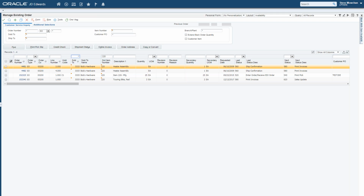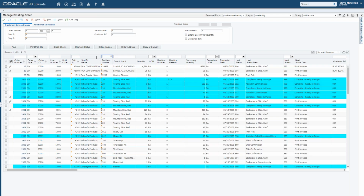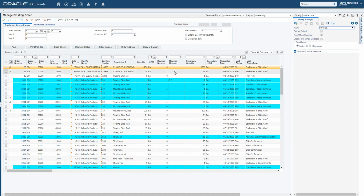But this capability has some limitations. If I wanted to search for two items or two customers at the same time, I couldn't do that. Hence these additional queries up here that I briefly mentioned before. So if I want to create a query, note that I get all these little pluses automatically show up when I'm creating a query.